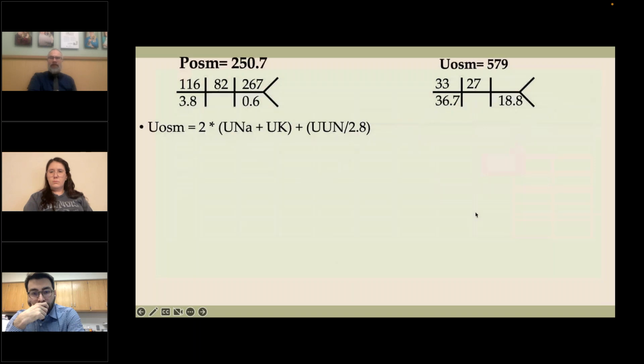Her urine osmolality is 579, but her urine sodium and potassium are not really that high. The urine osmolality formula is pretty much the same as plasma osmolality, but we're excluding glucose because she was not hyperglycemic or glucosuric. So it's 2 times the urine sodium plus potassium, plus the urine urea nitrogen over 2.8. If your lab measures urea, not urea nitrogen, then you divide by 60. So the numbers can be different depending on what you are evaluating.